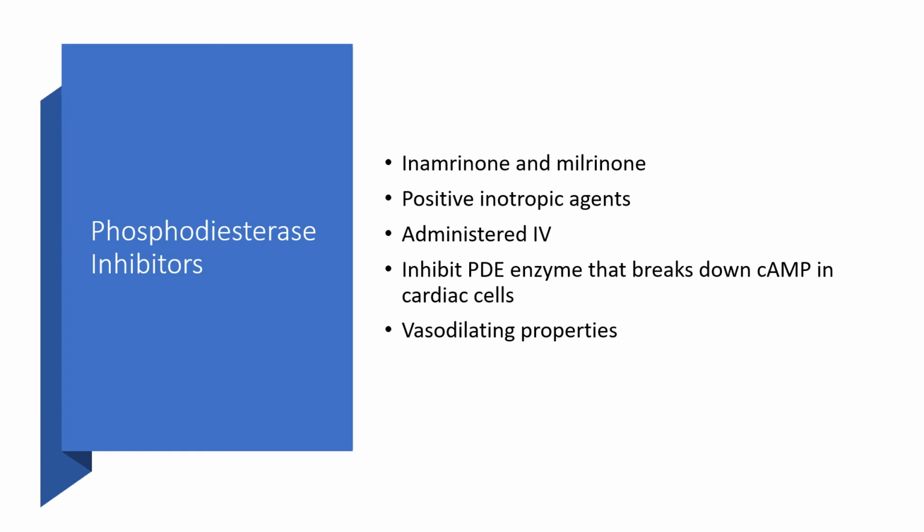Phosphodiesterase inhibitors also have vasodilating properties. So if there's vasodilation, essentially what we're going to get as far as a positive effect goes is we're going to get a decrease in both preload and afterload. So therefore lowering the stress on the heart.